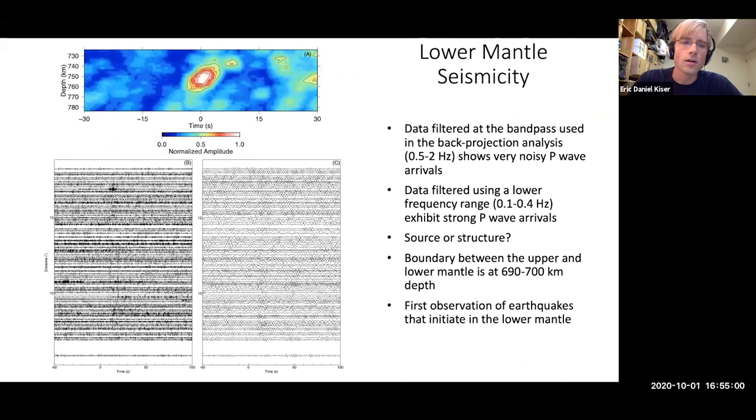I kind of doubted this at first, but then I went and looked at the raw data, and it turns out the raw data is pretty messy, as you would expect. But whenever you align the raw data based upon the predicted arrival times of P waves from this location at this time, you actually do see a phase arrival. This is high frequency data. This is really noisy. As I showed before, you can stack out a signal even if you can't see the signal in the raw data, but hopefully you can see this thing right here. That is what is stacking.